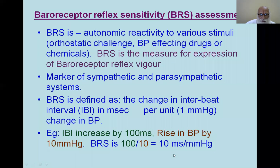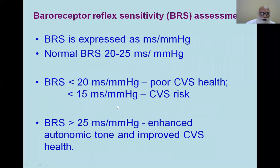This is the unit pressure. This is the change in the IBI or interbeat interval. So this is the unit for measurement of the reflex sensitivity. Now, BRS is expressed as milliseconds per millimeter of mercury. Normal is about 20 to 25 milliseconds.